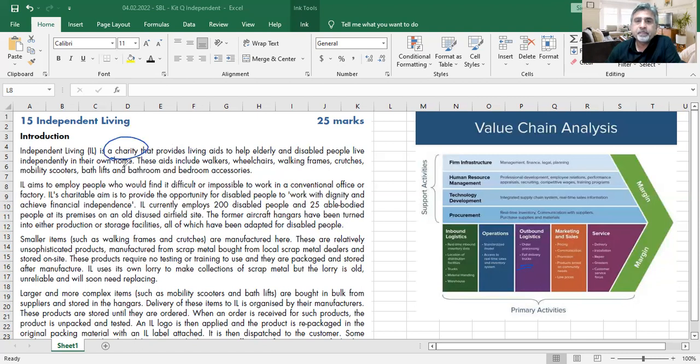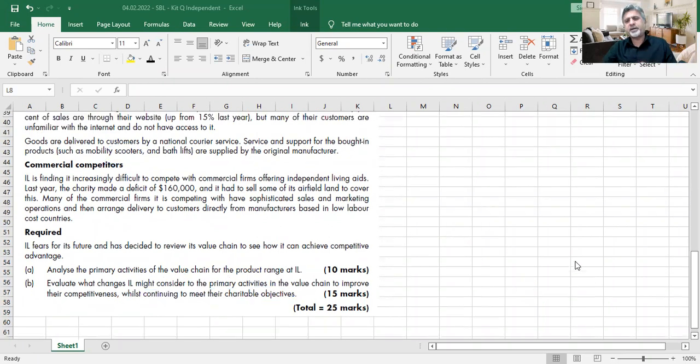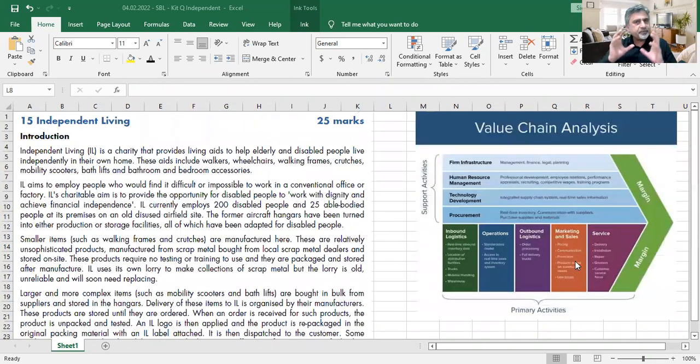Now, coming back to this particular question, it's a charity, number one. And then they told you in the very end that you should make recommendations or evaluate what changes might be considered to the primary activities while continuing to meet their charitable objectives. I'm going to discuss it in detail a little while later when we start doing it, but I just wanted to make a quick emphasis on what the approach is here.